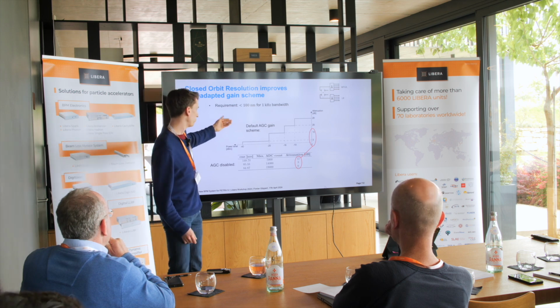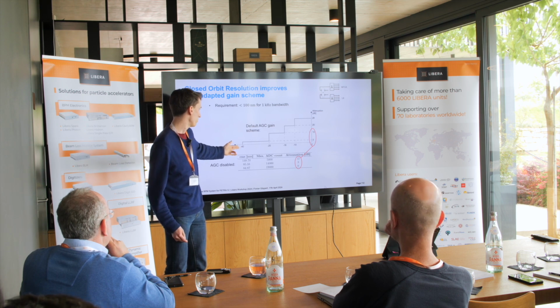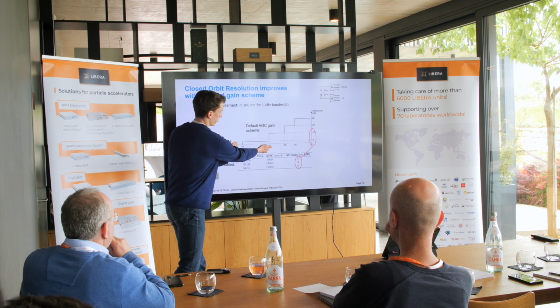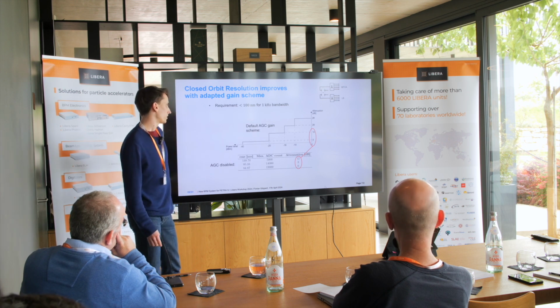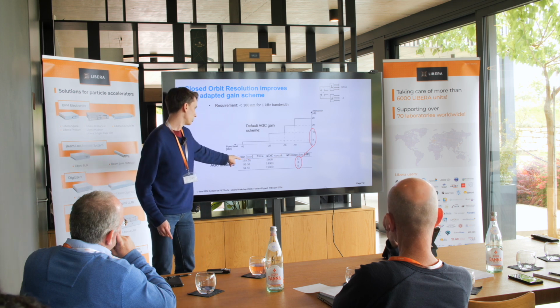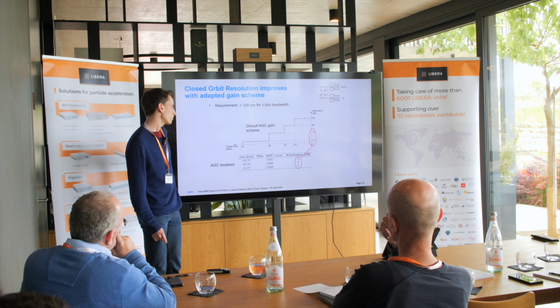So here you see the default gain scheme. So let's say there's an input power of minus 40 dBm or below, there will be no attenuation. If it's between minus 40 and minus 25, there will be an attenuation of 3 dB and so on. So for the measured data, there was an attenuation of 12 dB, which you see here, which is approximately the 174 we saw on the last slide.